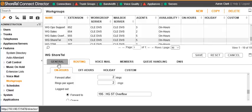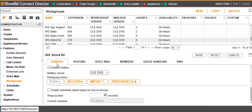Okay, I wanted to jump back into Workgroups and touch on three things that I missed last time. So on the General tab, scrolling all the way to the bottom here, there's a checkbox to enable automatic agent logout on ring no answer.